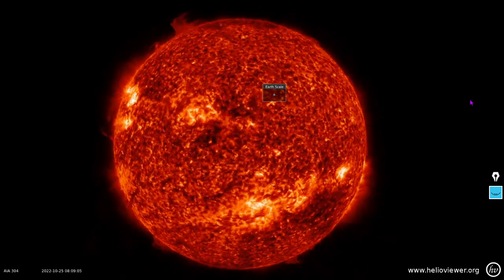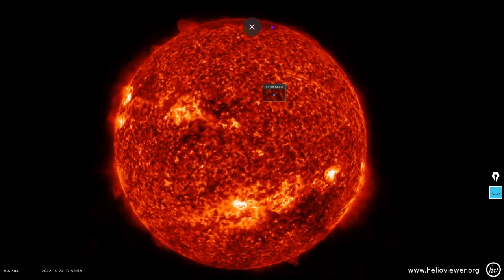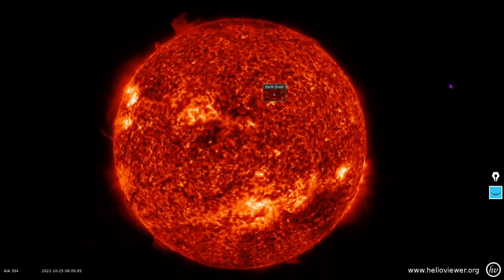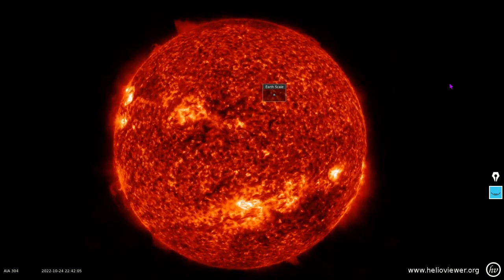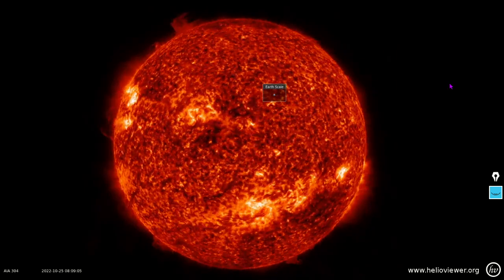We still do see the north solar polar field somewhat fixated up there. You can see this coronal hole still hanging out at the North Pole. We are still waiting for this solar cycle to get fully underway. It's not fully underway yet because the North Solar Polar Field is still hanging out at the north heliographic pole.